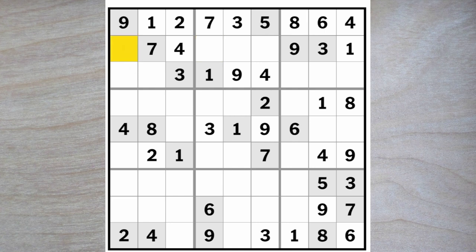And that gives us a 5 over here. And therefore, these must be an 8, and the 8 can't go here. It must go here and a 6. So now we've got 8 here or here. Anything else? 5s? No. 5 could go here, here, or here. This is a 7-5 pair.